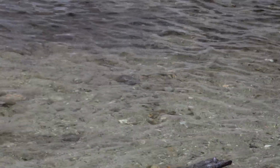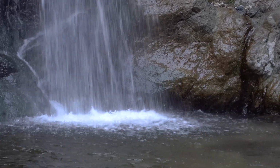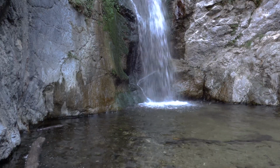Maybe it's the film geek in me, but every time I see water like this, I picture a martial arts movie where someone is meditating while the water from the waterfall is pouring on their head. Okay, this concludes my little short hike to the Eaton Canyon waterfalls.